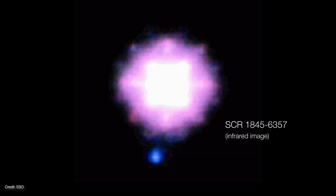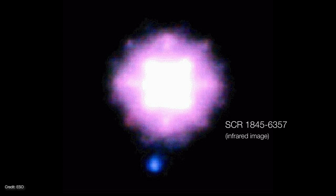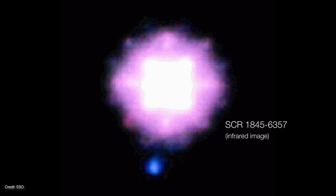The lowest mass star we know of is SCR-185-6357, located 12 light years away in the constellation Pavo. At 0.07 solar masses, it's barely a star at all, with a spectral type of M8.5. The star happens to have a brown dwarf companion, but both objects are so cool they can only be imaged in the infrared, so these colors represent where in the infrared part of the spectrum they radiate the most.